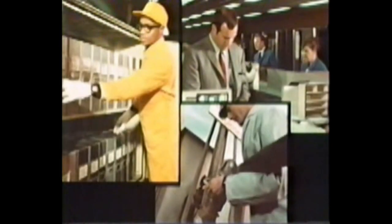Before its regular runs, Turbo is checked and readied in special maintenance bays. Maintenance procedures are similar to those followed for aircraft, with parts replaced on a preventive maintenance basis. Between runs, Turbo is fueled and its water tanks filled. Food is loaded aboard for both the cafe and Turbo Club meal service.